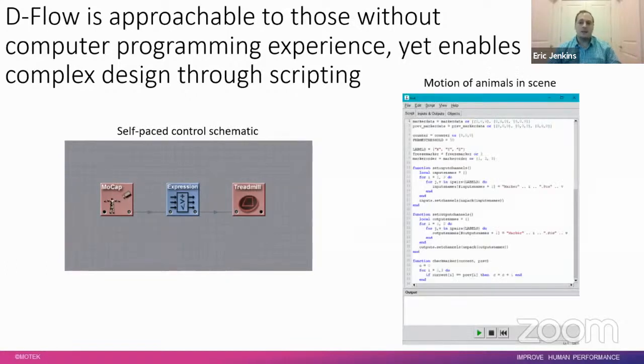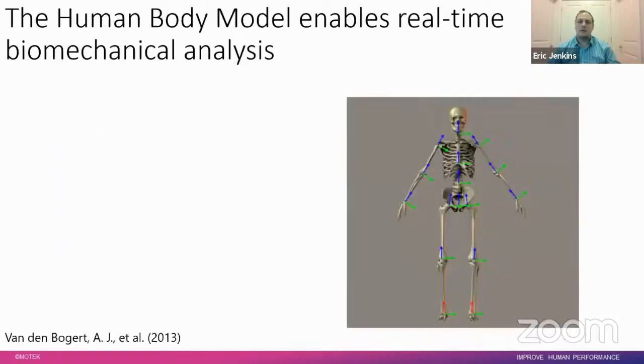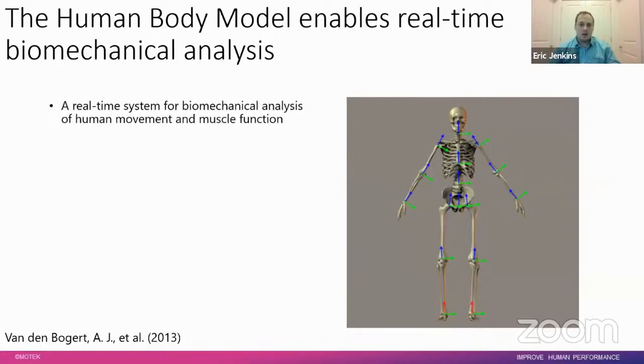And then adding in levels of complexity all the way up to just, this is only describing the motion of animals in the scene. So describing how they're going to interact with you as you're moving through the space. And this is done through a built-in scripting language called Lua, which is pretty similar to MATLAB. So the next thing that I wanted to speak to is the human body model. So it's going to enable that real-time biomechanical analysis of human movement as well as muscle function.